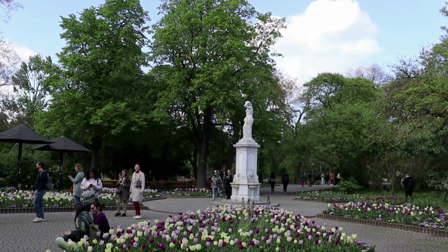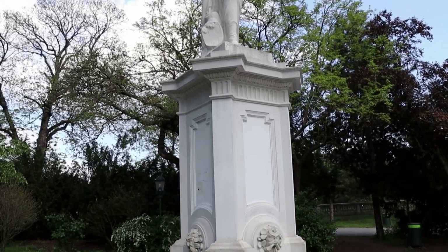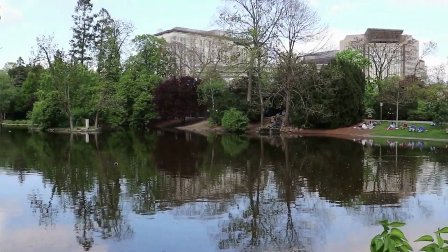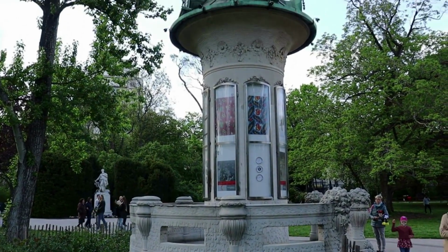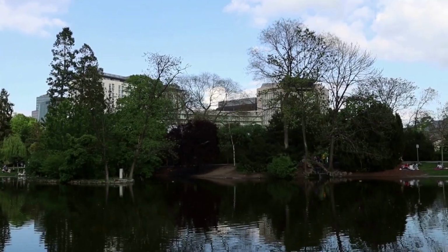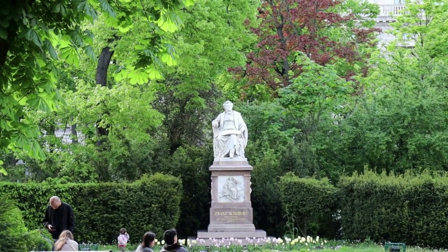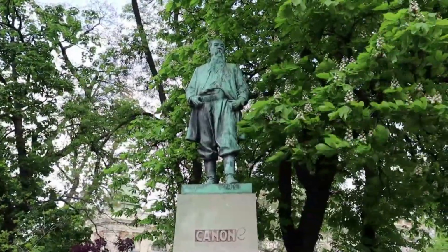This is an English garden style park, which was extremely popular in the 19th century. That is an original weather station for the park. There's the monument to Franz Schubert. That's a statue of Hans Canon, a 19th century portrait and historical painter.